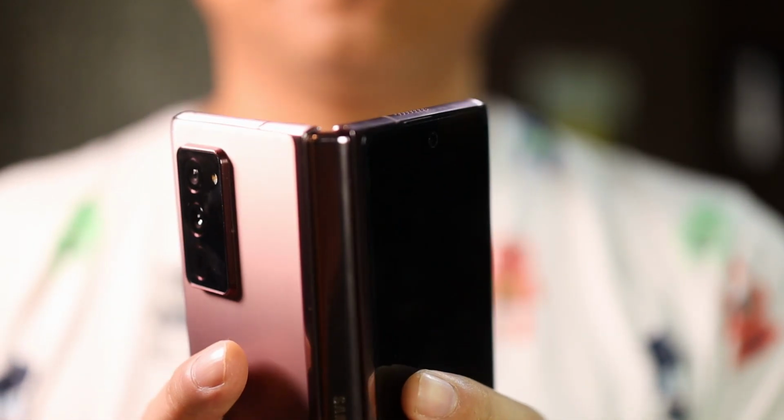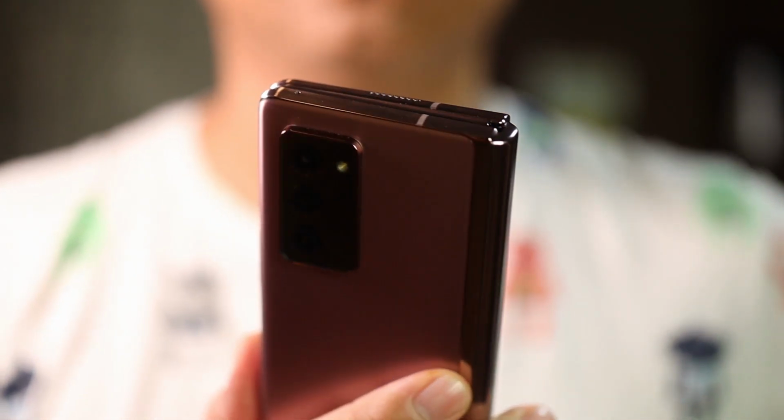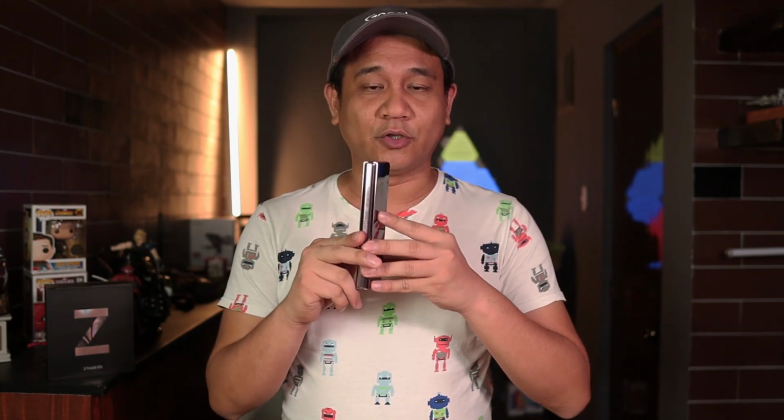Now, the new hinge is more flexible, and borrowing from the Flip and Fold's unique feature, the freestop capability has been improved to support 75 to 115 degrees. The design of the hinge is basically a step further than the one on the Z Flip. It's basically a third generation of the design, and it employs a far better sweeper technology.